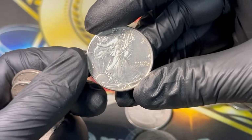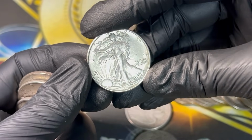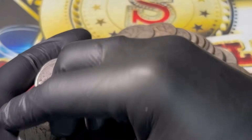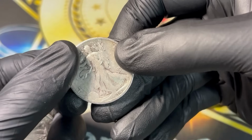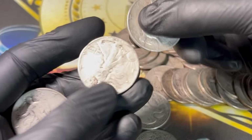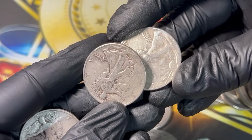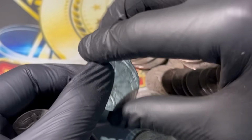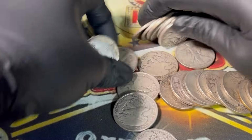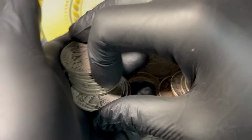What is this one? This bright one. It's a little bit bright, huh? 1942. You can keep that to the side. 1934. Let's see, 42, 42 again. 44. Starting to get down to the nitty gritty.